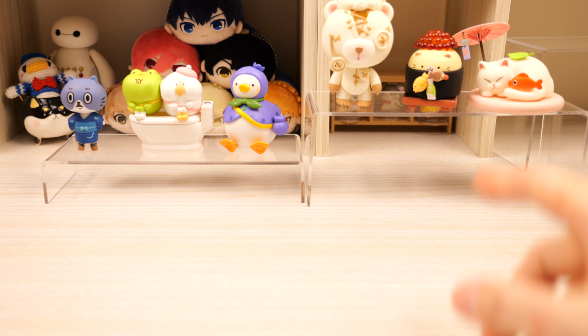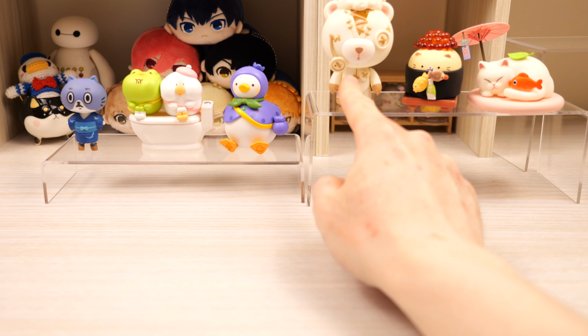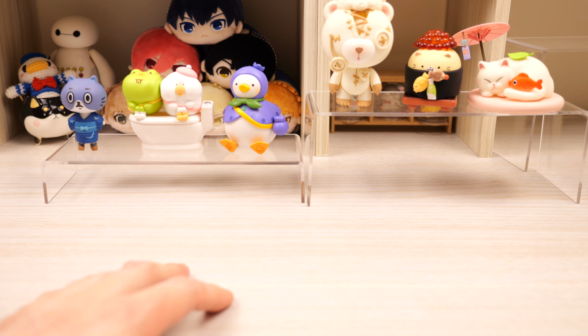So these are the six figures that we got. My favorite one has definitely got to be the alpaca one, and I actually do like this sushi cat a lot.